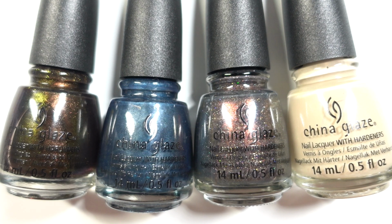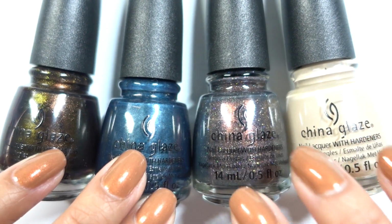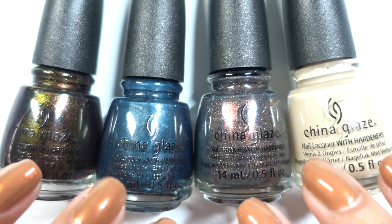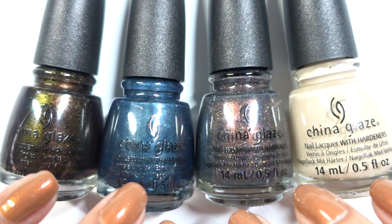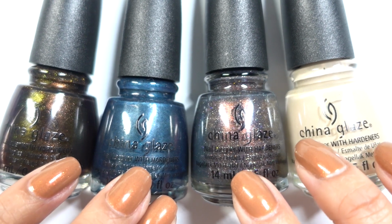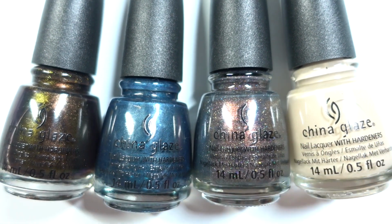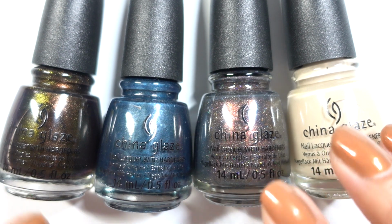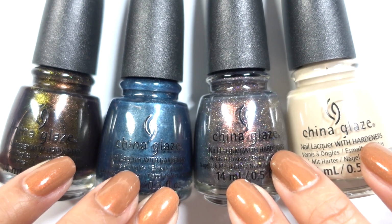But I feel a little bit bad because I should have done this earlier. This honestly is my favorite mainstream fall collection that released this year. It's so unique. These 4 colors in particular are so unique, so beautiful. The formula is phenomenal. Like I said, China Glaze is really killing it during the colder seasons, like fall, the holidays, winter. Those are definitely my favorite China Glazes, and this year they did not disappoint.